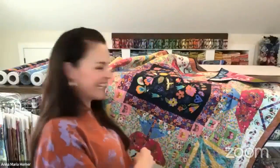Anna, there was a question. Somebody would like to see the back of that quilt. Could you show the fabric on the back of it? Oh, just this old piece of fabric. Just that old thing. It's one of my backings.